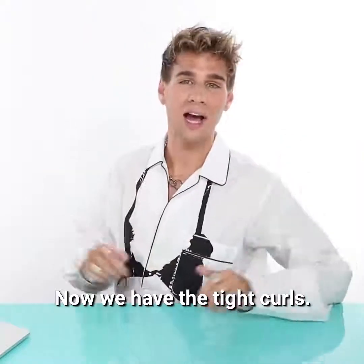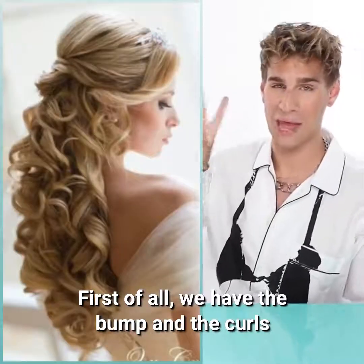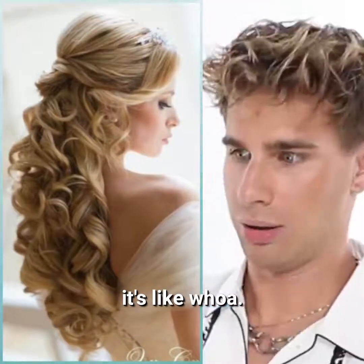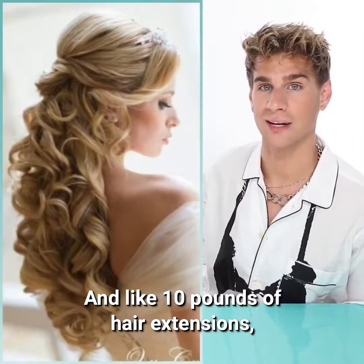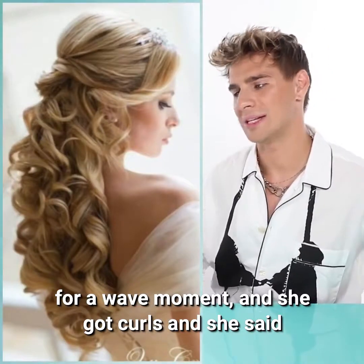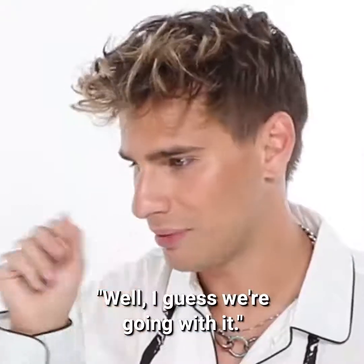Now we have the tight curls. First of all, we have the bump and the curls going at the same time, and a little bit of a twisted braid on the side. It's like, whoa, and like 10 pounds of hair extensions. But live your extra life, you know? I mean, it looks like she was going for a wave moment and she got curls and she said, well, I guess we're going with it.